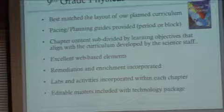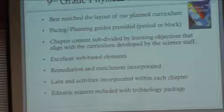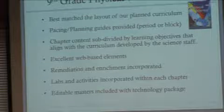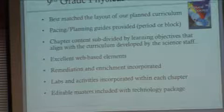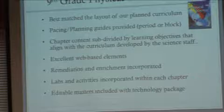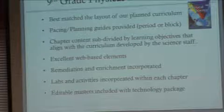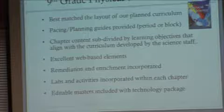We also liked the fact that it had excellent web-based elements. Many activities in the book are tied back to the internet so that the kids can be doing an activity and then go and utilize the online resources. We also like the fact that the remediation and enrichment are incorporated right into the book as well as the online classroom that is provided with the series.